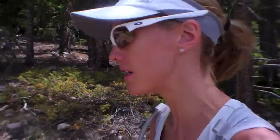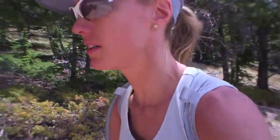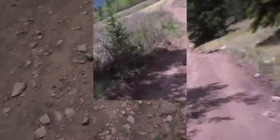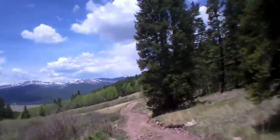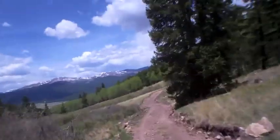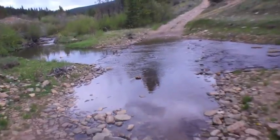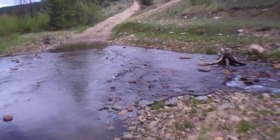All right, let's go. I think we're nearing the top of this climb. Okay, ready to run down. I wonder if I can cross without totally soaking my feet.